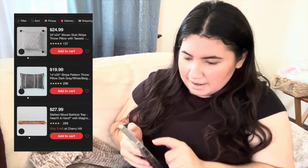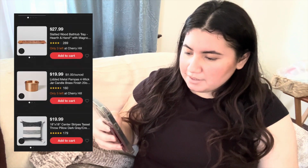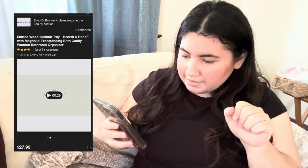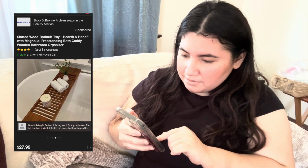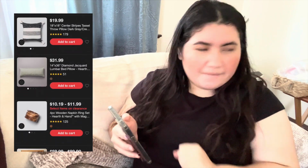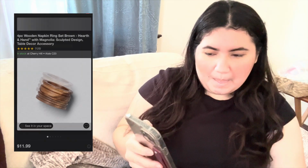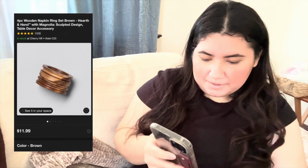Then they have the whites, that's gray and white, and this is cool. If you have a bathtub, you can use this with your little things and it'll look really cute. And what's that? That's another candle. And then we got, do we have these napkin rings? Is that the ones you bought? The wood ones.